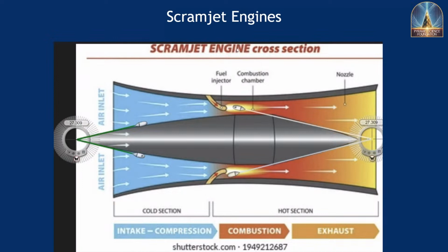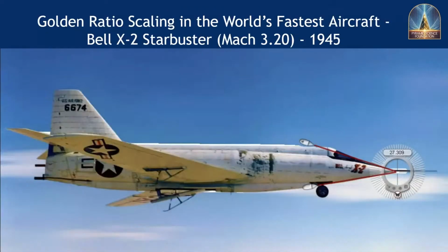Now, when we go into scramjet engines, it's almost impossible to find an engine that has been cut away so that you can see the insides of it. So it's very challenging to know which of these scramjet engines actually use golden ratio scaling and which don't. However, there are numerous diagrams on the internet that demonstrate this geometry in the diagram itself. So it's very challenging to know how and to what degree that golden ratio scaling is used in scramjet geometry designs, but it would be crucial in the exhaust function to have this geometry to maximize thrust. And so that's probably the reason why we're seeing this in the diagrams.